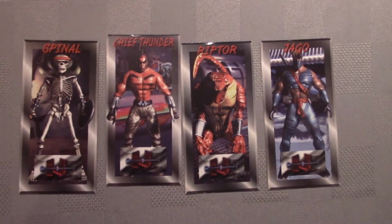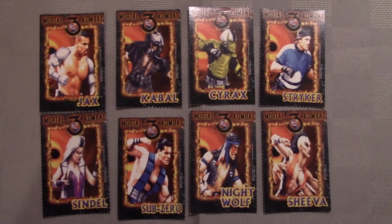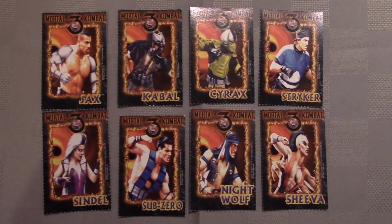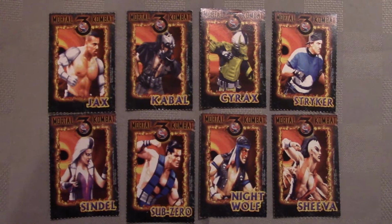But these ones here are the Killer Instinct ones. There's 4 different characters from Killer Instinct. We have a bunch of Mortal Kombat ones. These are just so cool. If you look at the back of them, for example, the Shiva one here, it shows what their fatality was, or one of their fatalities, and it shows you how to do it. So I thought that was pretty cool, all the different Mortal Kombat characters.